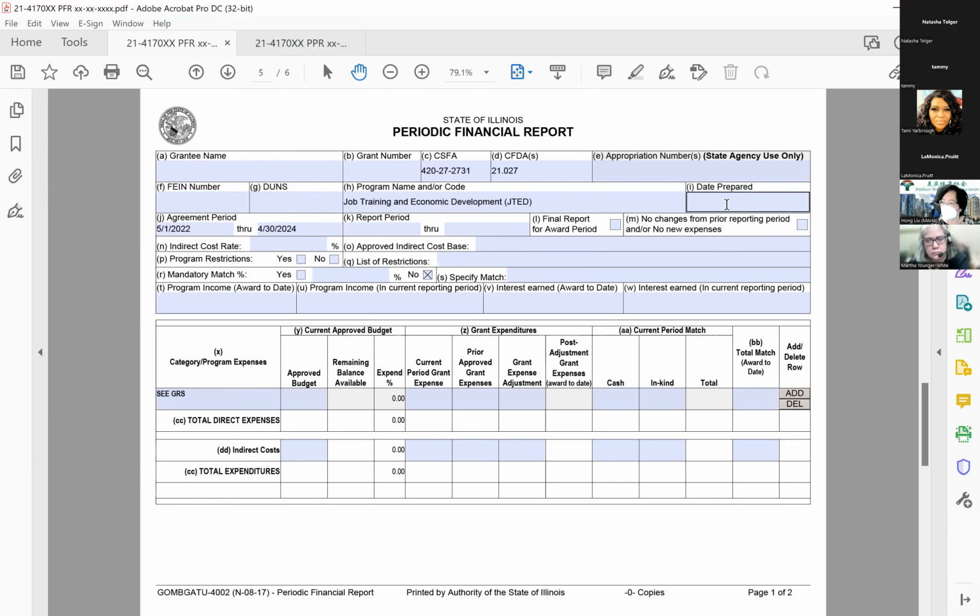You're going to indicate the date this was prepared. I need to minimize that. There we go. Date this was prepared. And then the report period. So for this particular report, it's going to be May 1st of 2022 through June 30th of 2022. We're just reporting on May and June because these grants weren't established before that. For the next quarter, it'll be July, August, and September, so it'll be July 1 through September 30th. And then when we get to the end of this, it's a final report for the award, so that won't be checked until we're back down in 2024 when this program is done.